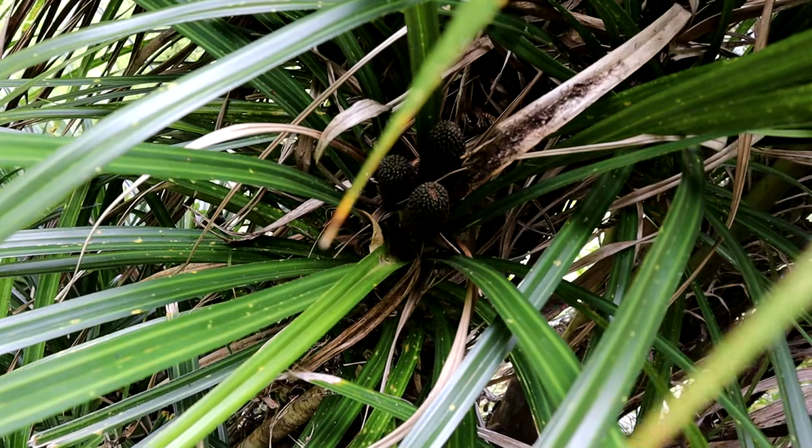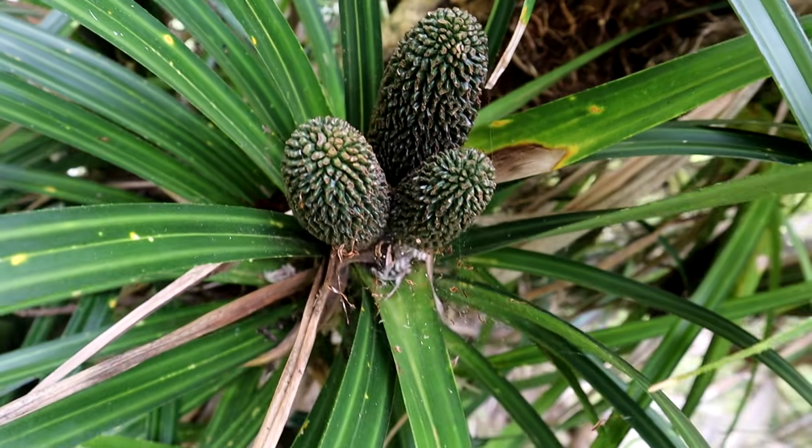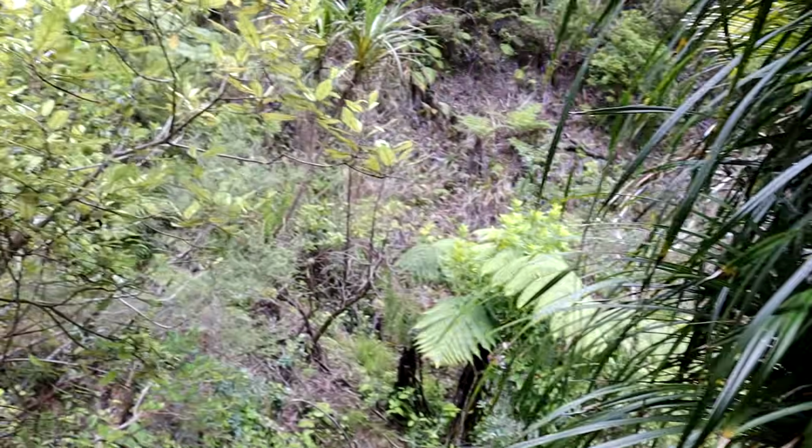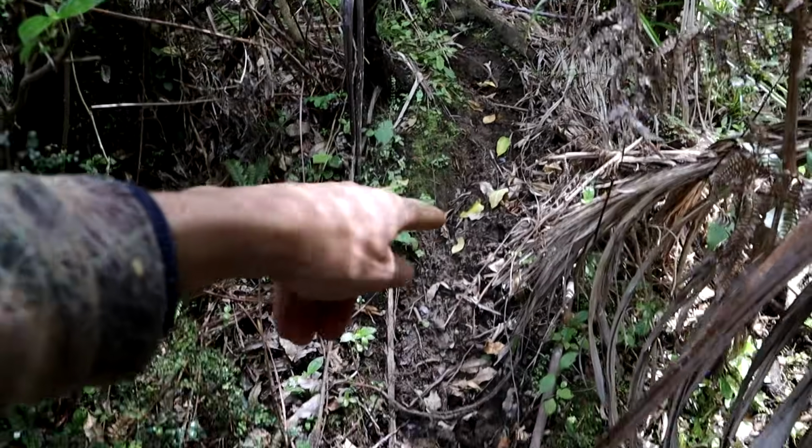Heaps of kiki fruit. Not quite ready yet though. Well used deer track coming down here.